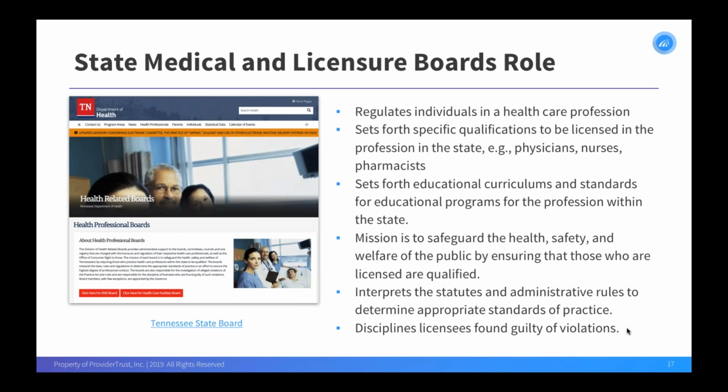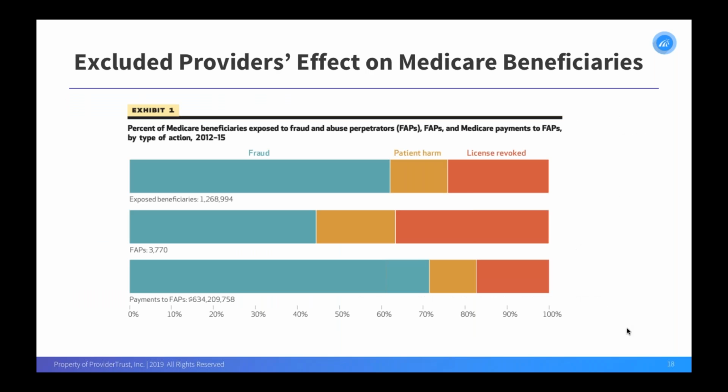Now, just to quickly show you, this is the state of Tennessee. This is one of the licensing boards here that regulates healthcare professions. This would be the primary source place to start. You can pick your state to check your professions, but this is where you need to go to get board actions and license verifications.